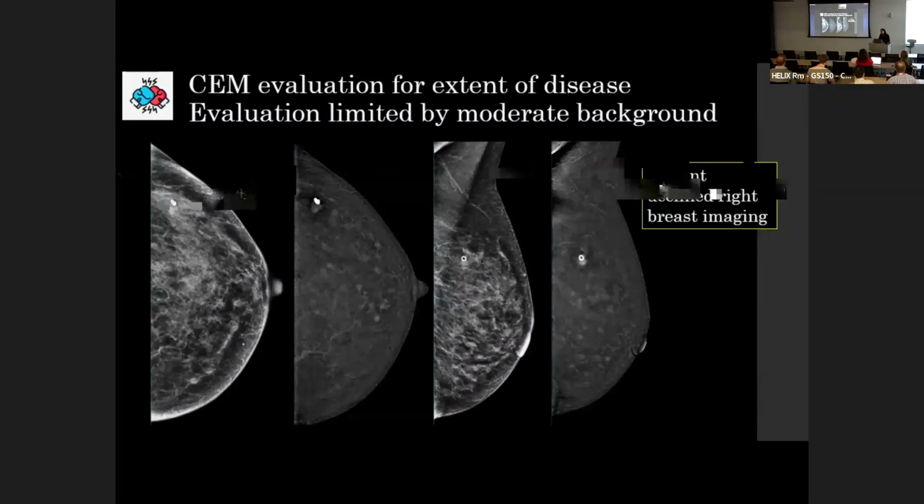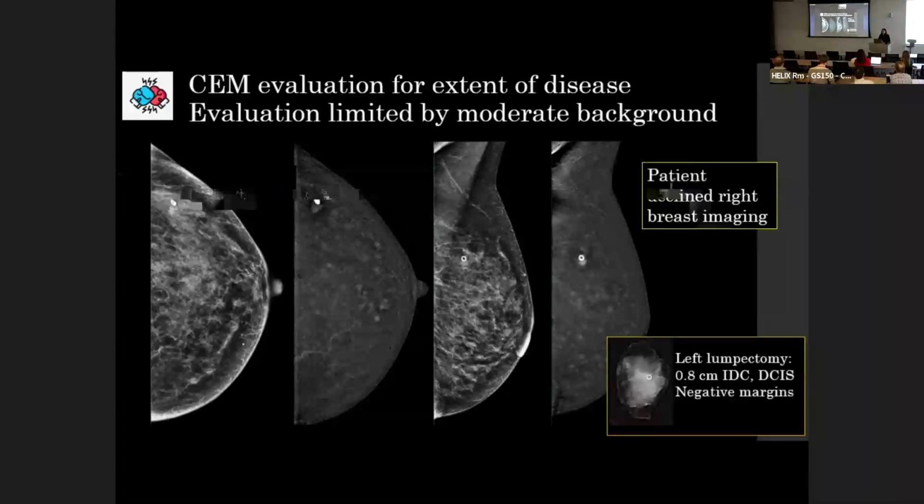This is really challenging. What do you tell the patient? Do we think that all of these things in her left breast are cancer, or does she just have a tiny cancer? You know what's likely. I thought it was all background. Fortunately, that was right. But she understood that there was a risk that it might not be, and if it wasn't, she was going to have to go for a mastectomy. So she had a left lumpectomy. It wound up being a 0.8 centimeter IDC and DCIS with negative margins. And that small piece of tissue is the size of the clip.